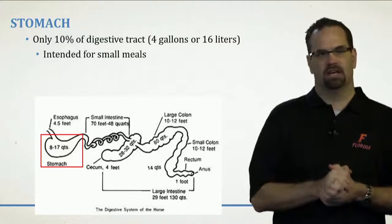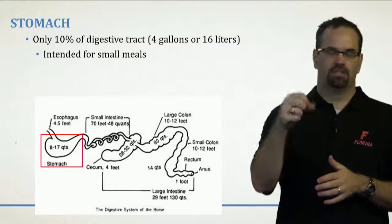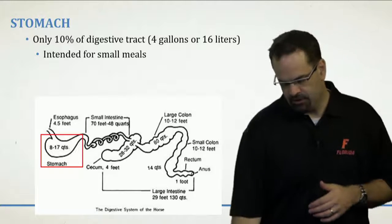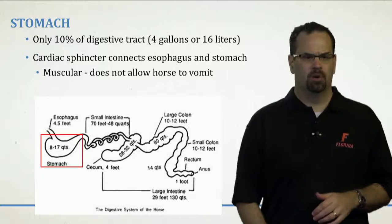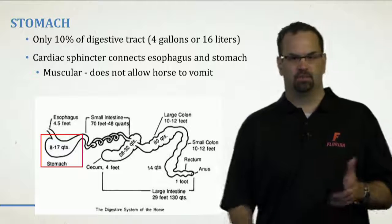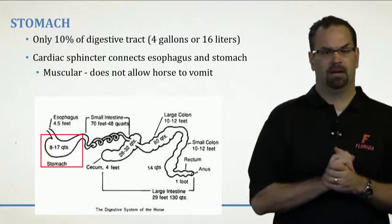That is not true with the equids. They eat this forage, it gets in the stomach, gets mixed a little bit, and then gets passed on pretty quickly. So we can actually see that the feed passes within like 15 minutes or less. It can be out of there.